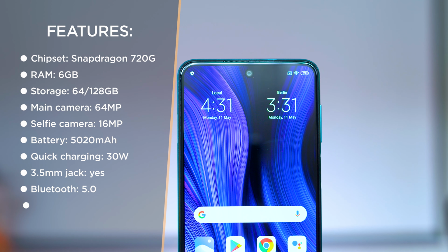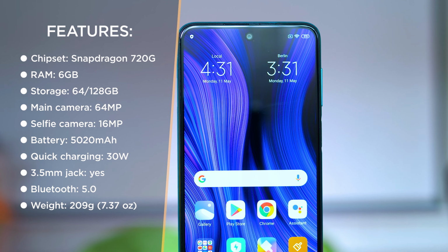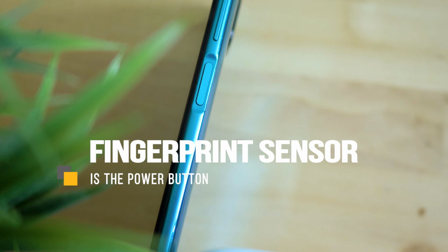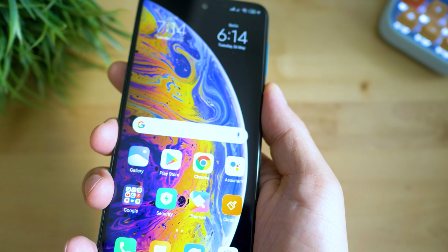The display is LCD, meaning there's no way to use an in-display scanner, and the cameras are positioned in the center of the back, so the only meaningful placement is the power button, and that's why it's bigger than usual, and that's not that bad. I'm used to the double tap to wake feature, but didn't have any problem getting used to this fingerprint sensor.